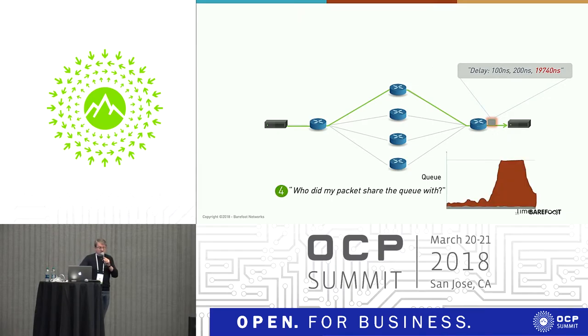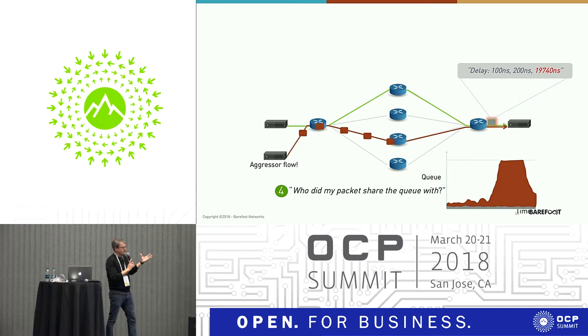When you have congestion and you have something like a microburst, find out who created that specific congestion event. Who was the aggressor flow? In this case, who was creating that microburst? And who were the victim flows? What are the applications that are suffering because of that microburst? We call this congestion analysis. So be able to tell when you have a congestion, be able to zoom in and find out what the problems were and what the impact was.